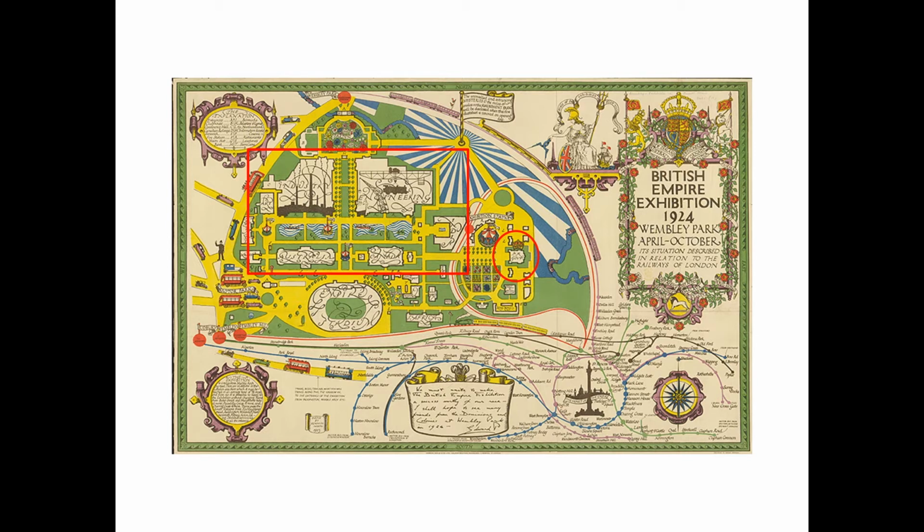More than 50 of the territories that comprise the British Empire in the 1920s were in attendance at the exhibition. They had a variety of pavilions, both large and small, but the area within the large red rectangle that you see on the plan at the moment does show us where the principal buildings, other than the Empire Stadium, were.